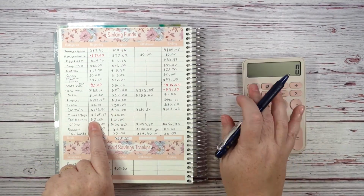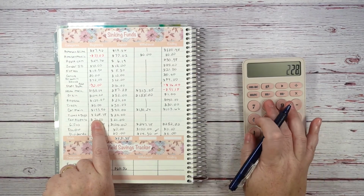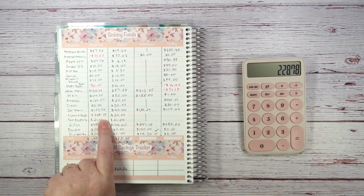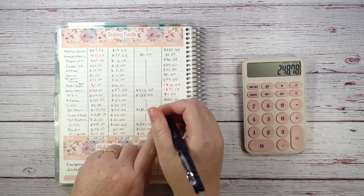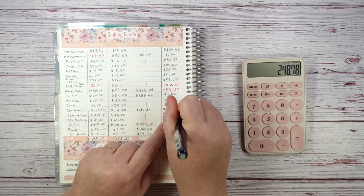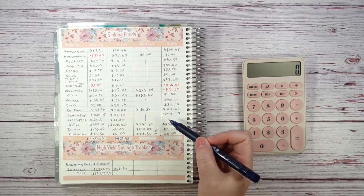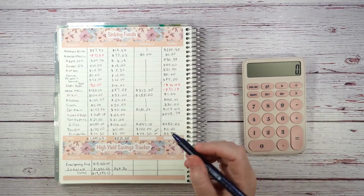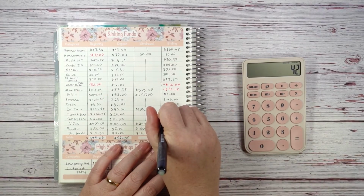Taxes and tags, that will be in June. We should be getting that in the mail soon. And I just took the number from last year, divided it by 12. Right now I have $228.78. I'm going to add $20. And if there's anything left over in it, I just roll it over and do the math on that. So $248.78, and that's close to what we paid last year. So that is actually kind of considered fully funded. But I know it's going to come right out next month, so we're just going to leave it like it is. Tax preparer, I usually have somebody do our taxes, and that's $42 I have saved up so far.